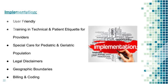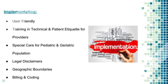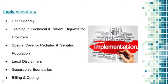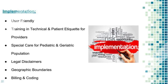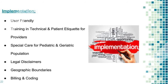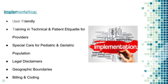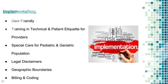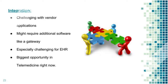In addition to cost, benefits, and risk, a healthcare organization must consider the challenges of implementing the technologies. Of course, providers need to be trained how to use the platform, but just as importantly, they need to learn about the etiquette and risk of evaluating patients online. According to the American Telemedicine Association, special care is required with pediatric and geriatric populations. In addition to training, it is important to verify all legal disclosures, billing and coding protocols, and GPS settings are correct to ensure services are being performed according to the geographic boundaries established by the licensing boards.